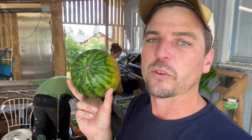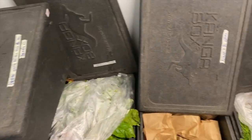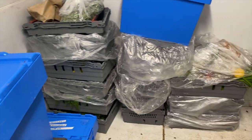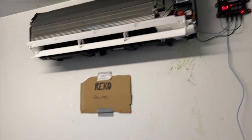Got the very first watermelon out of the Hugelswale compost toilet, so super excited to tuck into that and see how that is. So harvest and packing's done. Everything's in crates ready to go out. So last minute pack, everything's organized for where it's going, and that keeps things really simple. Nice to have the space in here. It's 19 cubic meters running on Coolbot.